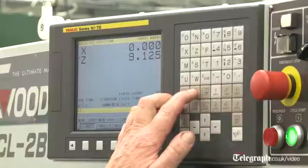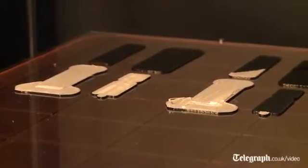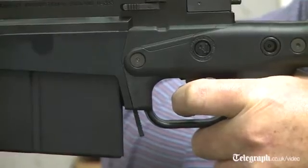We use high-speed cameras, we use lots of state-of-the-art instrumentation, and we use rapid prototyping. Unlike a lot of rifle manufacturers who rely on superstition and gut feel and, you know, black art, we try to take the black art out of it.